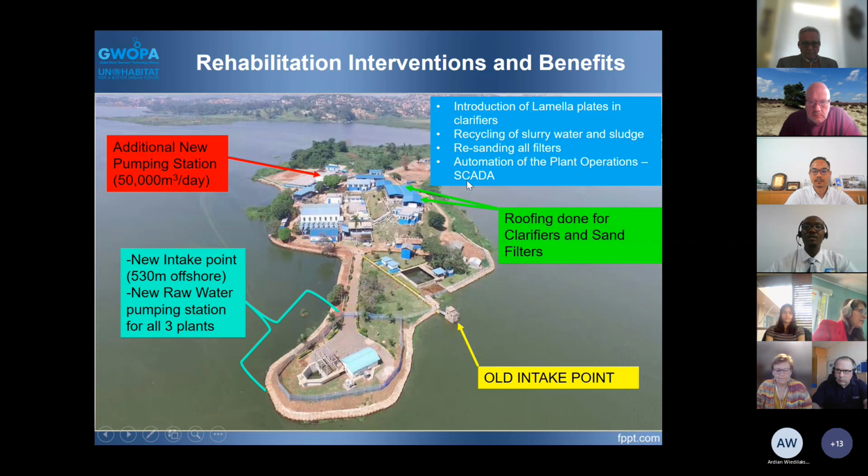But also to ensure that we minimize the effect of human error, and anything that can come along with a human being trying to operate a system like this, as complex as it is, we had to automate the plants using a SCADA program. So this also helped us to improve the efficiency of processing the water.